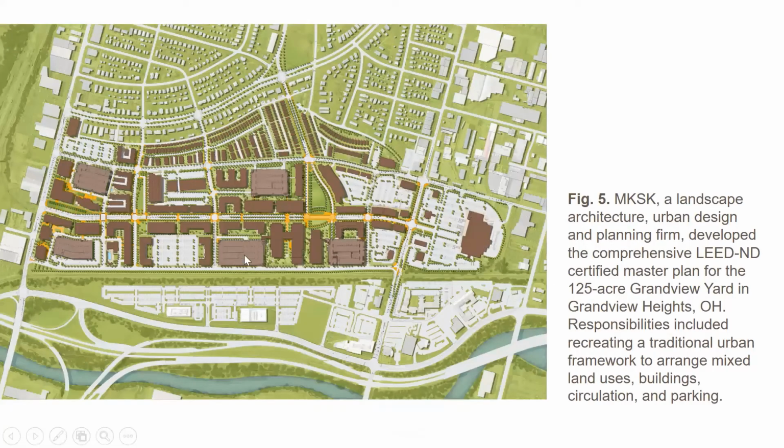And so here is an example of a landscape architecture urban design planning form that recreated a traditional urban framework to arrange mixed land uses, buildings, circulation, and parking. Circulation means moving in and out. But again, there are many shapes that you can take from nature.